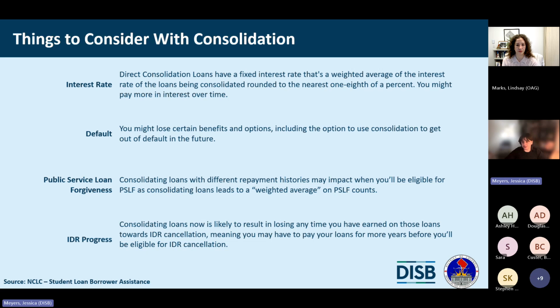We talked a little bit about how there are pros and cons to consolidating, and that's why, if you're a borrower on a fixed repayment plan and you're not worried about IDR or PSLF, it's important to consider all the information here. No matter what kind of borrower you are, after we get off this call, you should do more research into consolidation. These are the top level things to note with consolidation.